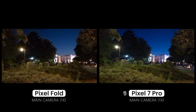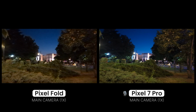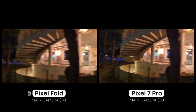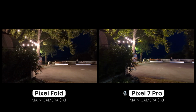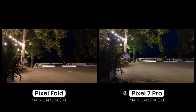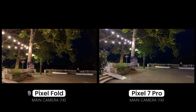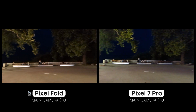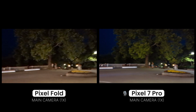Alright, I see some differences when I look at the camera. It seems to get just a little bit more noise on the Pixel Fold. Alright, let's walk a bit. Sorry for all the noise, it's pretty hectic out here.